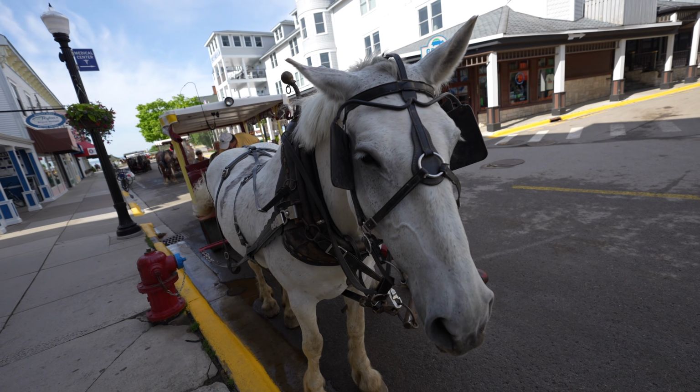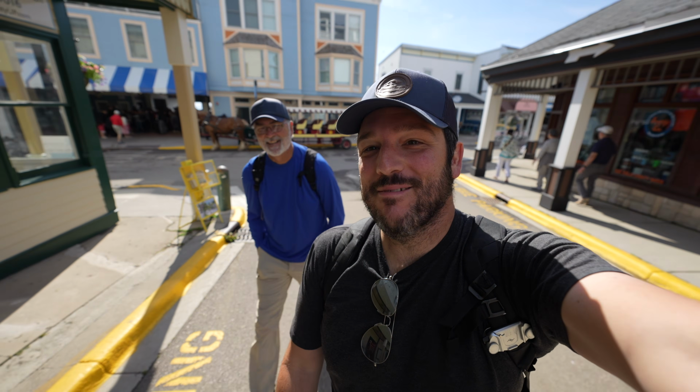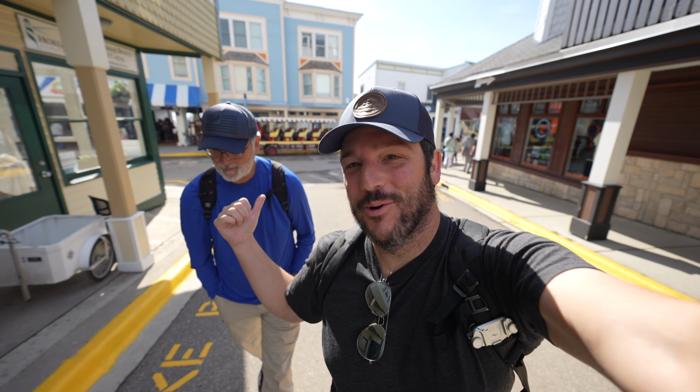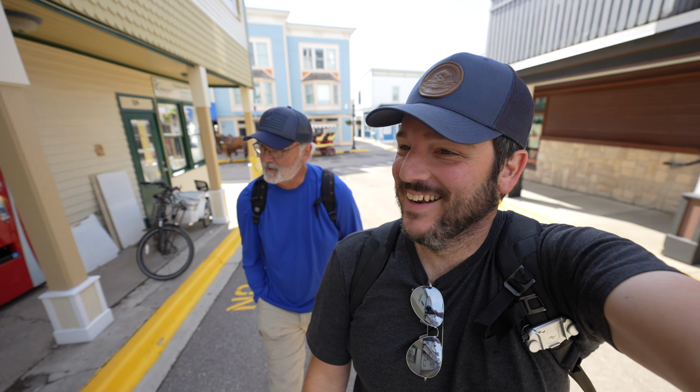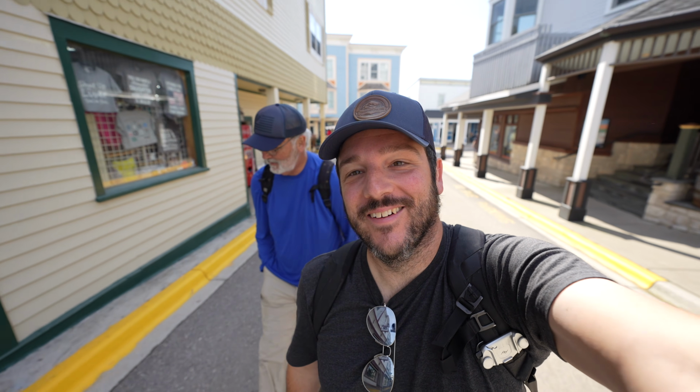Made it to Mackinac Island. First thing we see, the horses. This is a wild spot. When was the last time you got off on an island and then there was just horses and carriages waiting for you there? Yeah, exactly. You gotta watch where you step, if you know what I mean. Yeah, there's a good amount of poop on the ground already.